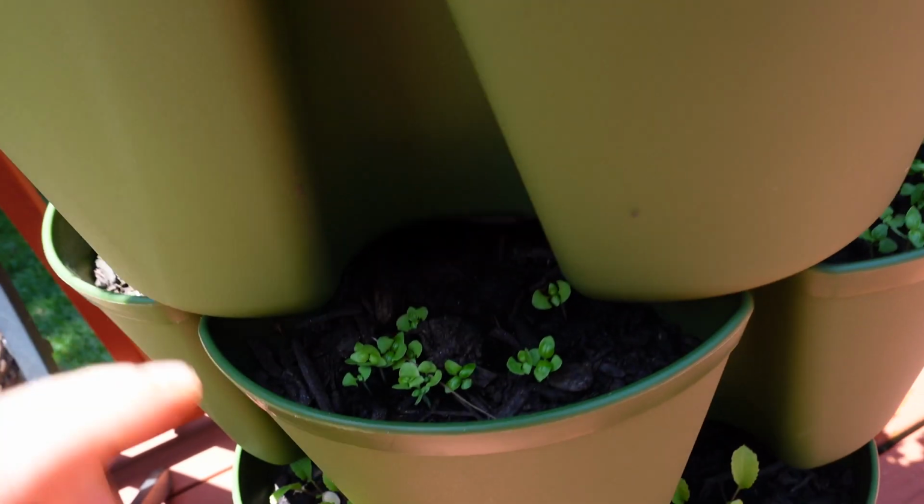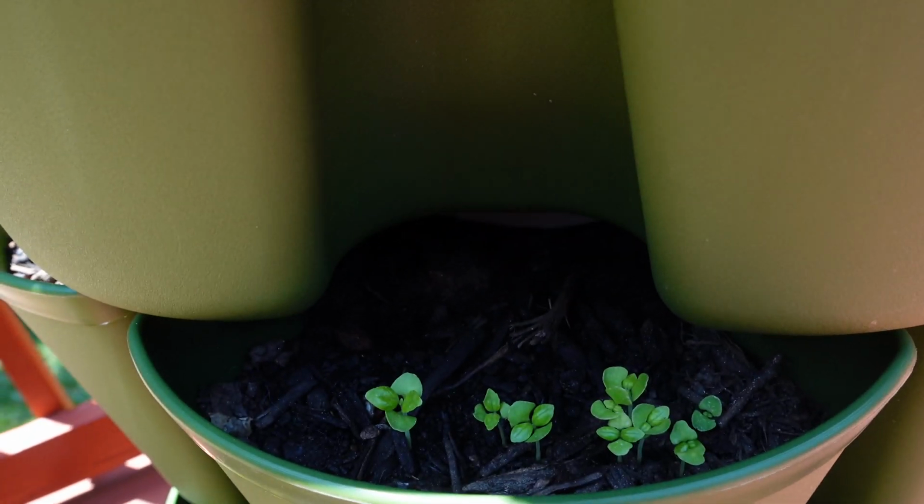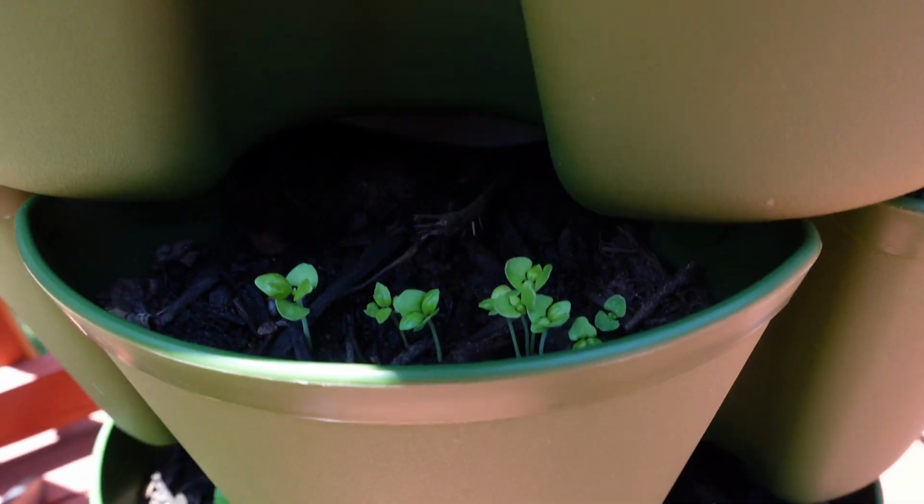And then this is basil. Look at that. Look at all that basil in there. It's starting to get up. It's starting to grow up a little bit.